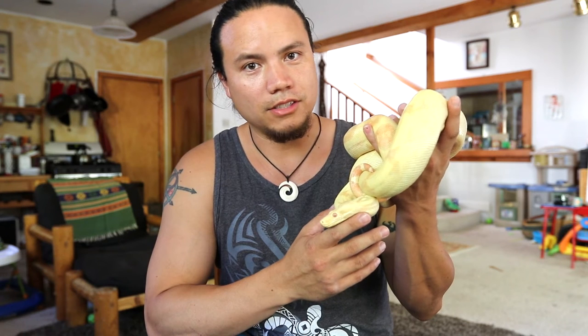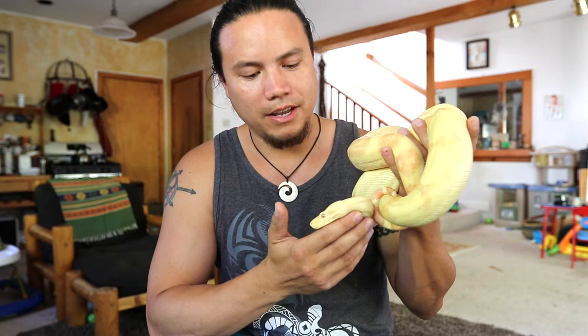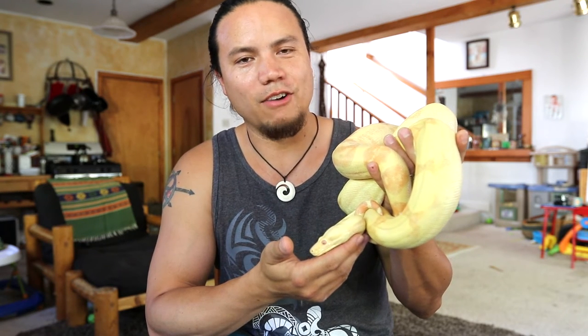I didn't realize that she had just come out of her shed cycle and it was about to shed. And she started pushing on my hand and loosen up the skin on her face. She's about to shed again right here in my hands.